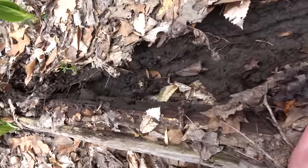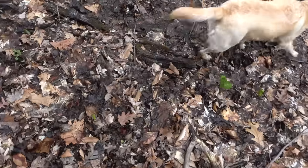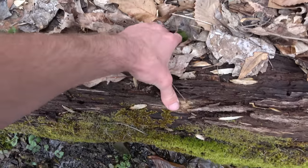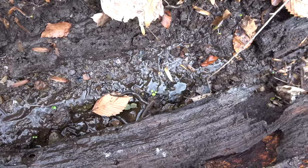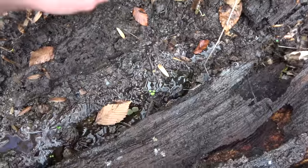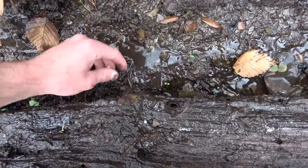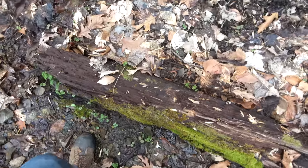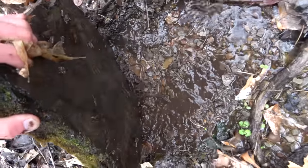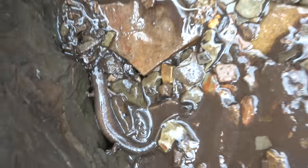See if we can get anything over there. Oh man, they're all over the place. This could be a good one right here. Ooh. We have dusky salamanders all over the place. One of those. I'm gonna put this back. Whoa! Holy smokes. Tons of dusky salamanders.